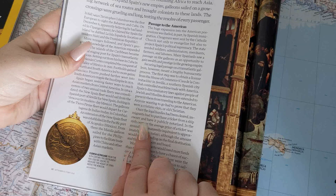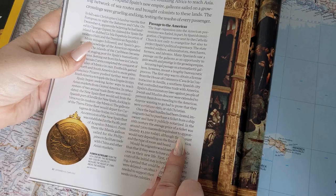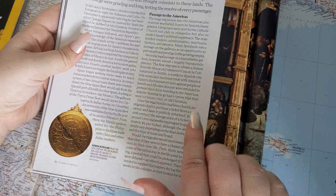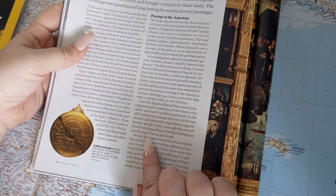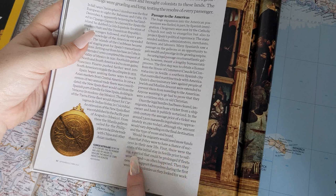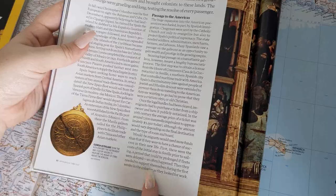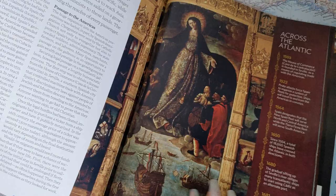publicly notarized. In the 16th century, the average price of a ticket was around 7,500 maravedis, which is equivalent to approximately $3,250 today, although the amount would vary depending on the final destination and the type of room and board. Would-be migrants would need more funds than that if they were to have a chance of success in their new life. First, there were the costs of the initial stay in Seville prior to sailing, a period that could be prolonged if fleets were delayed, as often happened. Then they needed to support themselves during the first weeks in the colonies as they looked for work.